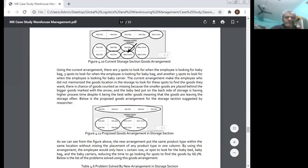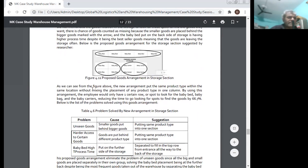Proposed goods arrangement in the storage section. As we can see from the figure above, the new arrangement puts the same product type within the same location without mixing the placement of any product type in one column. By using this arrangement, the employee would only have one certain row or spot to look for the baby bed, baby bag, and the baby carrier, reducing the time to go looking for the spots to find the goods by 16.67%. Below is the list of the problems solved using this goods arrangement.